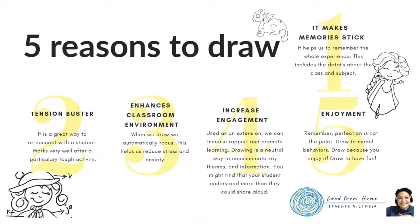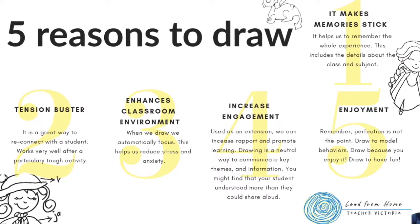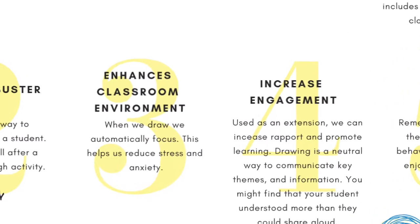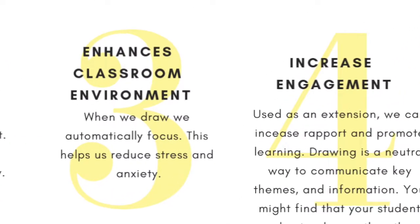Okay, so let's get to number 3. Enhances the classroom environment. If we're reconnecting and we're checking in and observing the student, how they're responding, we use these drawing tools not only to enhance the lesson and really drive home chicken, chicken. We can also stream the conversation. What comes from it? What does a chicken do? Where does a chicken live? Do you like to eat chicken? Can you have a chicken as a pet? Okay, so you see where I go with the extension opportunities.